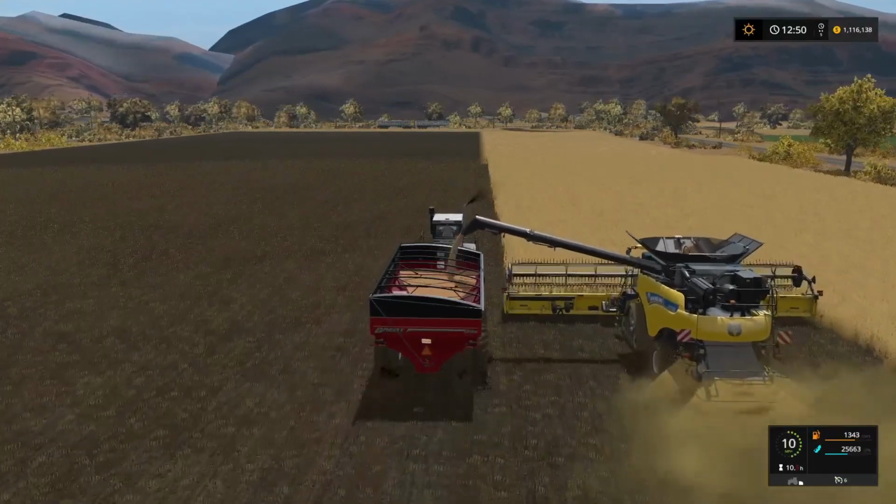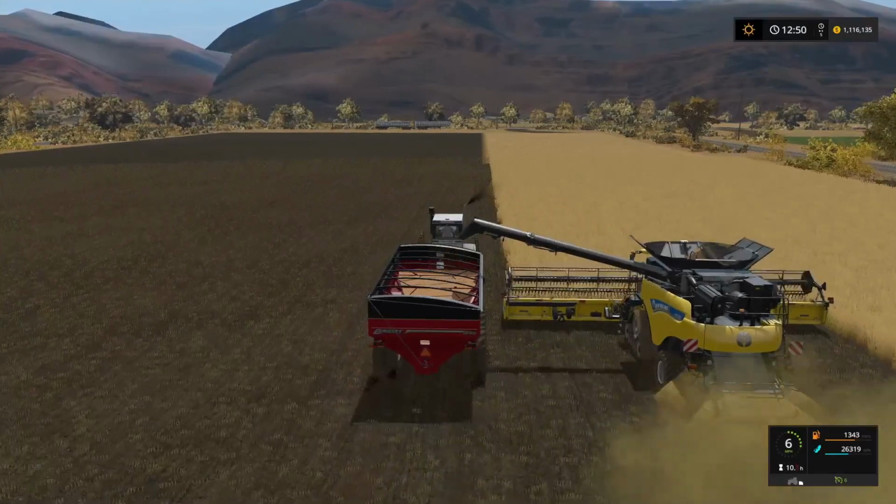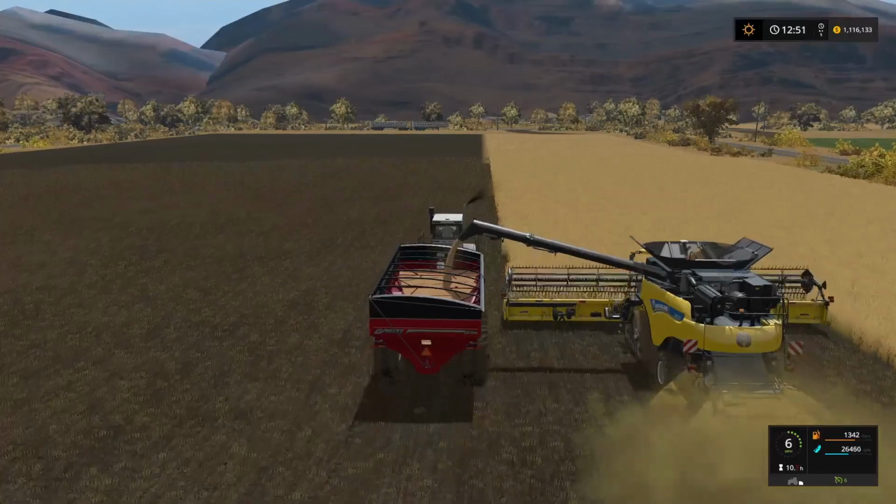So we're poised to make quite a lot of money in a very short space of time here on Big Bud Farm. I'm going to carry on harvesting away, and I'll catch up with you as we near completion.